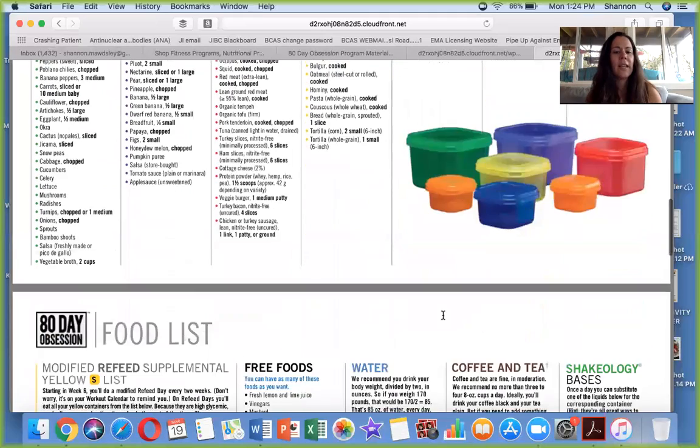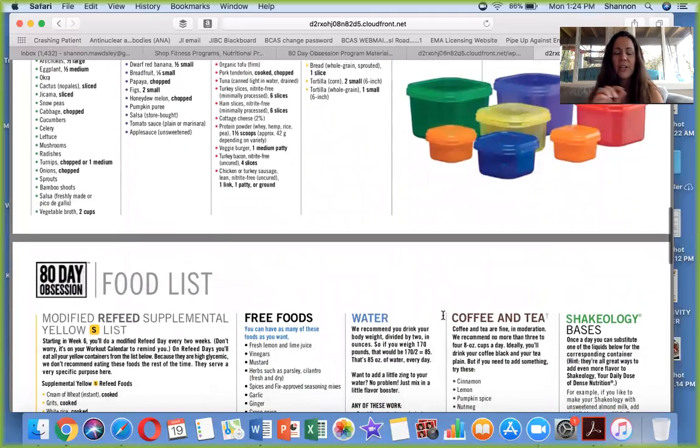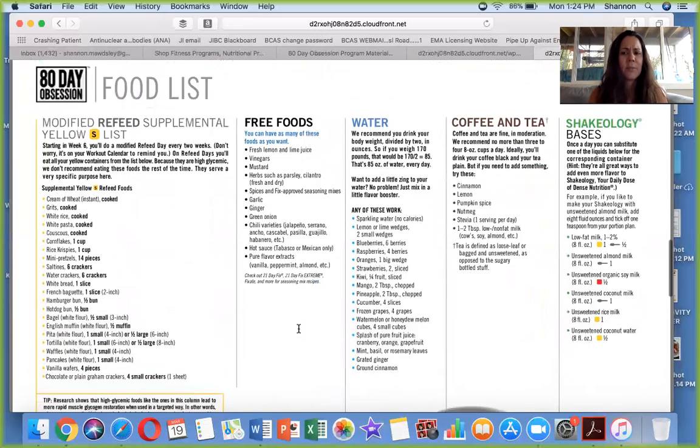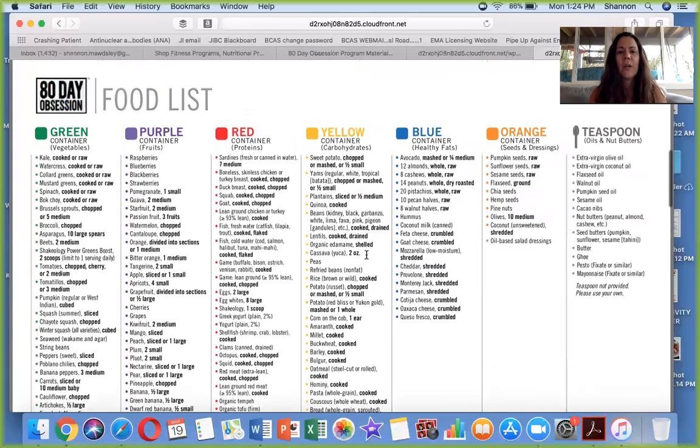Okay, so again, just let me know if you have any questions about that. In our group, which I'll show you, we have a ton of great recipes that you're going to be able to utilize to put all of this together to make it really simple. But it is really important to understand what is in all of these categories, because I use these just as measuring tools. Like my green container, you want to stuff it full, right?